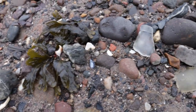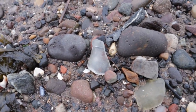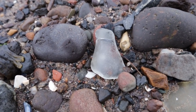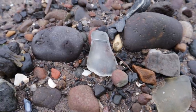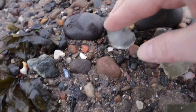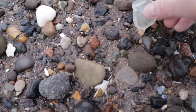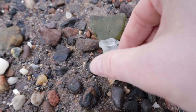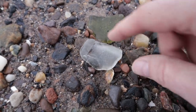Finding some interesting glass shapes today. This one again, like that large bowl, I'm not sure what this could have been. It could even be something like a milk bottle, but I don't think it is. Take this out and look at it here. Very shiny on the inside. Nice and frosty on the outside.